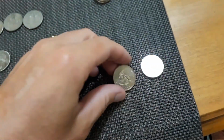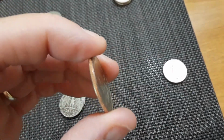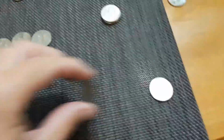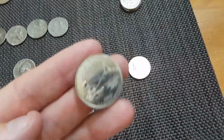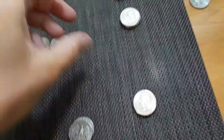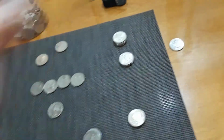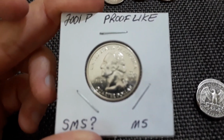A couple of gold toners. This one actually looked gold toned on the edge. It doesn't really pick up in the camera, but when compared to all the other coins, it stuck out like orangey gold. And this one was just a really nice Nebraska 2006, a little bit gold toned. And then this guy right here. This proof-like 2001.